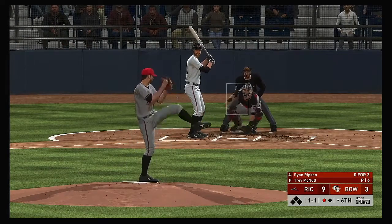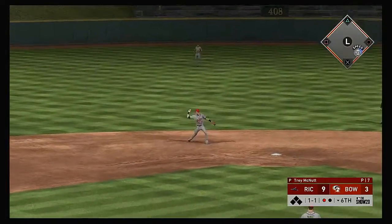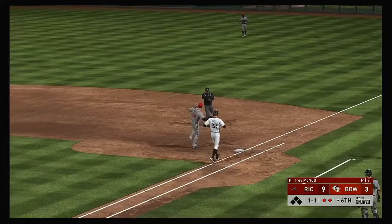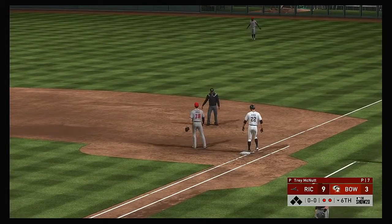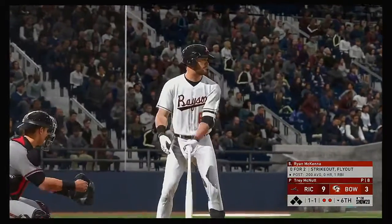Sometimes you just got to tip your cap to the guy on the mound. He's getting paid to try and get you out as well. Anytime it gets up there north of 7-8 pitch ABs, sometimes it just comes down to pure execution. Let's see if he makes the adjustment right here.